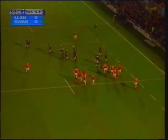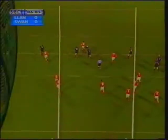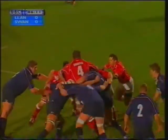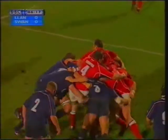Here's the quick line at the top of your screen there. Kevin Morgan, look. Scott Gibbs thinking, where's that come from? Mark Jones, and it's a superb tackle by Kevin Morgan, which saves the day for Swansea. I'm sure Scott Gibbs thought somebody just chucked the ball on from the crowd or something. When he's ready to come off, we'll have it out.